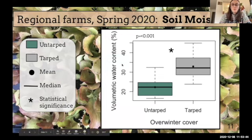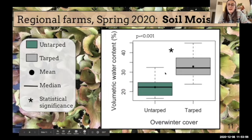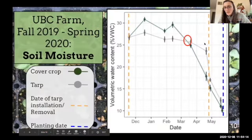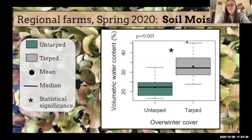So here we also have volumetric water content along the y-axis, and then we have our 2 treatments, tarped and untarped. And all of this data is aggregated from all of the regional farms. And here we see that at the time of tarp removal in the spring of 2020, which would have been on average early to mid-April, the water content is much higher in the tarped plots than untarped plots. So from this graph, that would be kind of here-ish, which is a really similar trend. So if we were aiming to have some of these plots maybe be drier, this is letting us know that last year we definitely took them off too late on the regional farms.